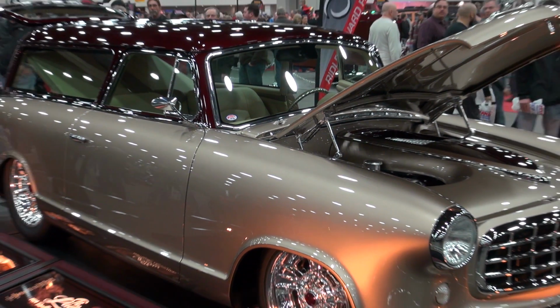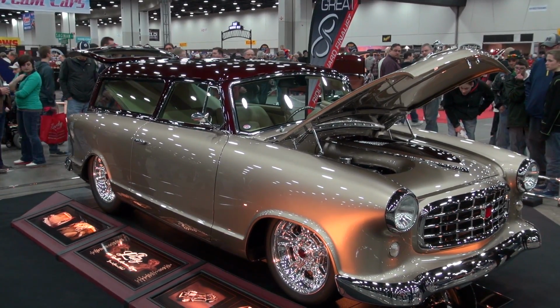My name is Dean Oslin. I'm from Scottsdale, Arizona. I'm a first-time visitor to the Detroit Autorama, and I brought my 1959 Rambler American two-door wagon.